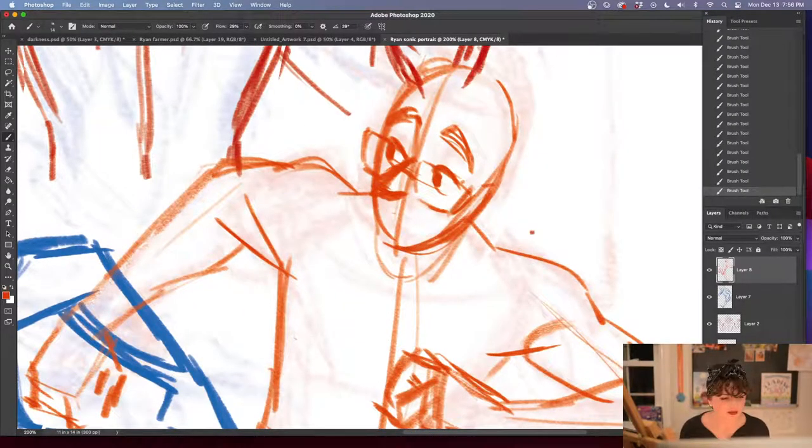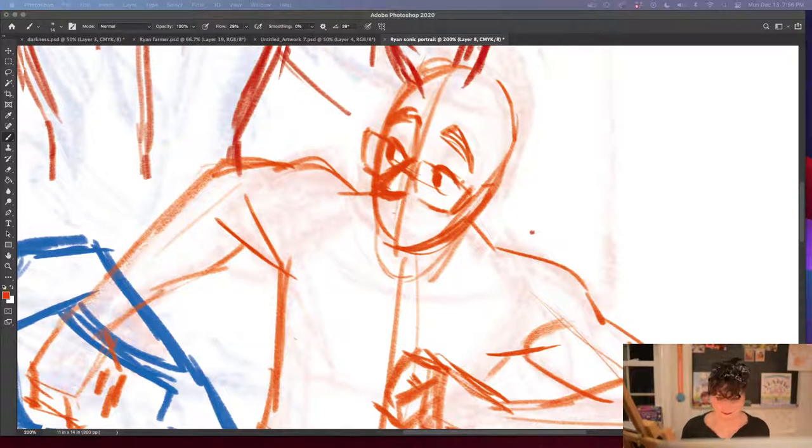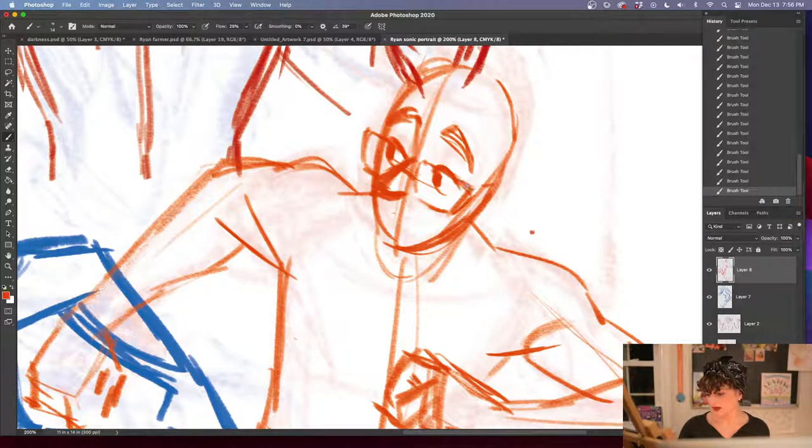Not super convinced this looks like him yet, but we're gonna keep working it. And also the glasses, I usually exaggerate glasses. They're not that big in IRL, but. And then I don't need to worry about a mouth because he has a mustache, and when your head is tilted down, you can't see the mouth if you have a mustache.